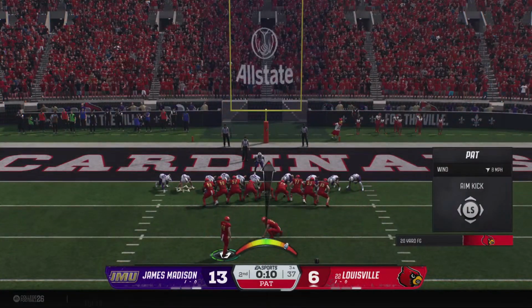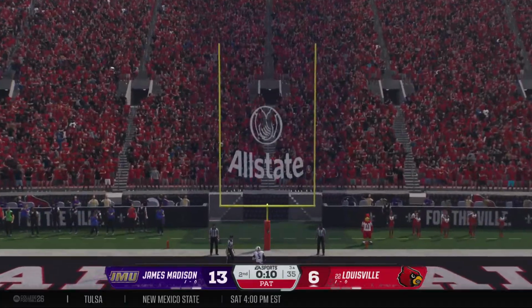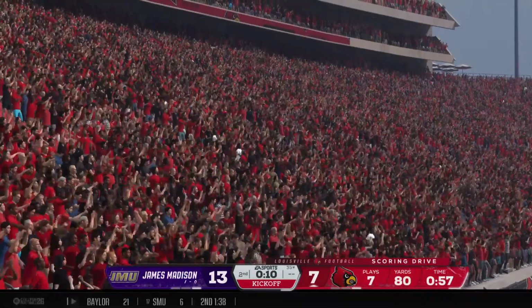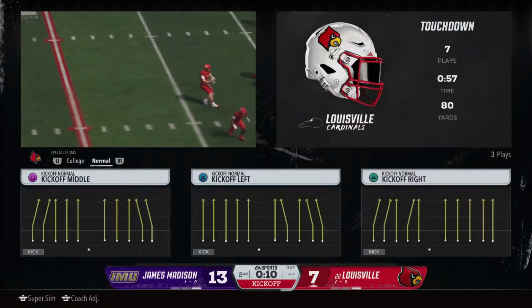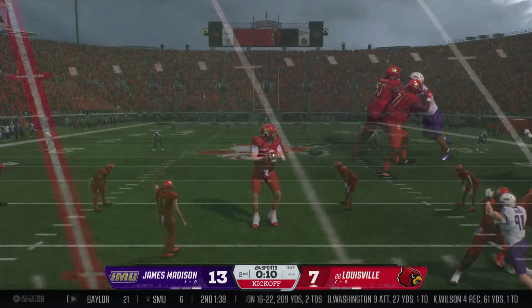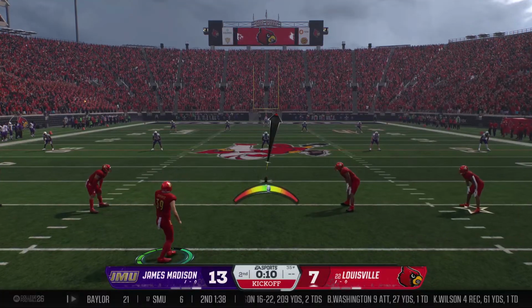Great job by this offense, sustaining the drive, not getting too much in a panic, and finishing the drive with a touchdown with not a lot of time on the clock. And that kick was perfectly down the middle. They're set to kick it off, and this crowd now ready to get behind them.